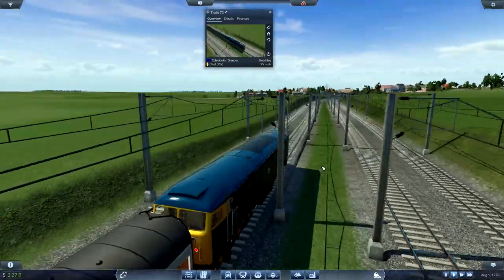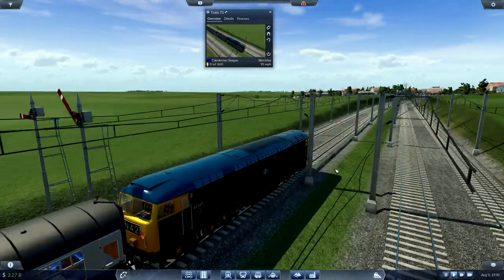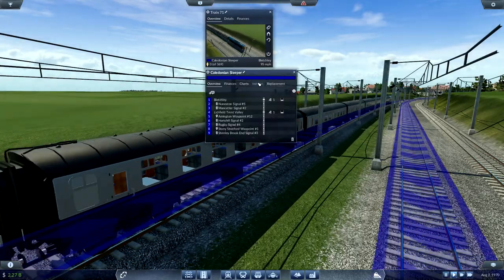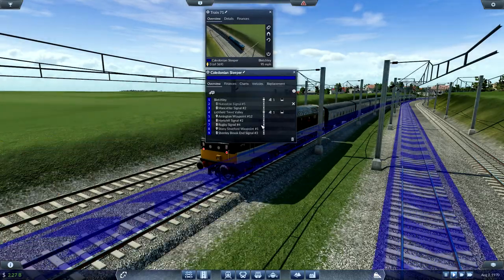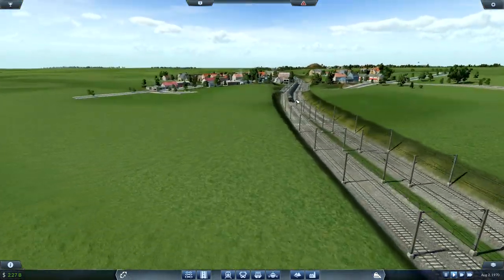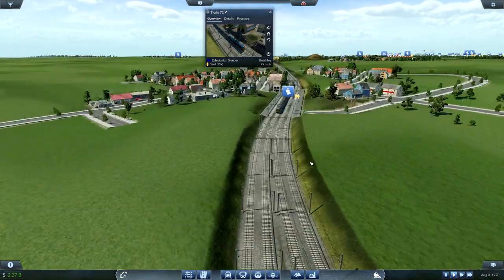Ooh, you got nice bright red lights. I like that. No one on board. I'll tell you why. It's because it doesn't really stop anywhere. It stops at two stations. Probably costs a small fortune to ride. We do have people stopping here, though.